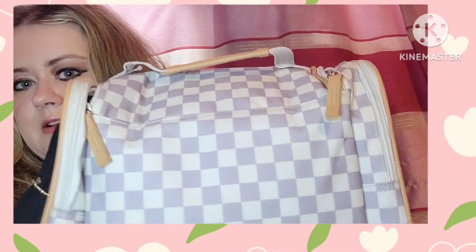So that is all my lip stuff that I found in this lovely bag. What are we at? We're just at 15 minutes now. So that's my lovely bag, and they're all the lovely lip products I haven't used in ages.